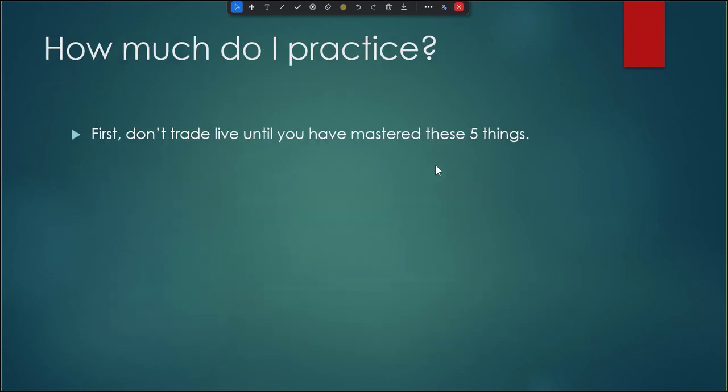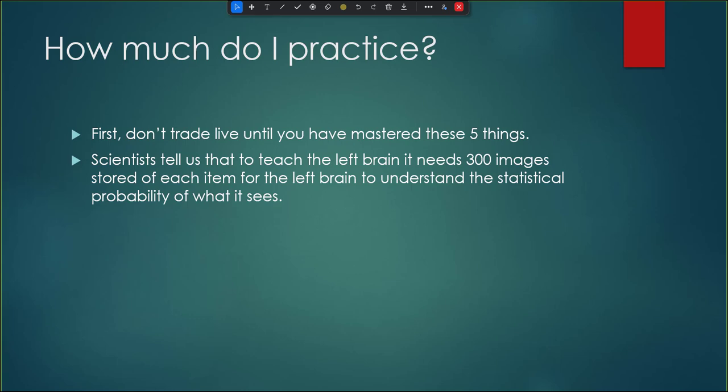So how much do I practice? Well, first of all, don't trade live until you have mastered these five things. Scientists tell us that to teach the left brain, it needs 300 images stored of each item for the left brain to understand the statistical probability of what your mind's eye sees, all right? So you need to understand that trading is statistics in action. Professional traders know the statistical probability of everything on the currency that they trade.